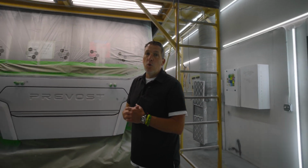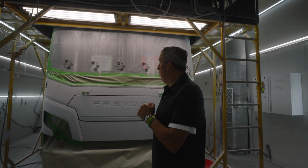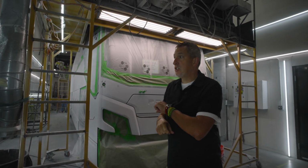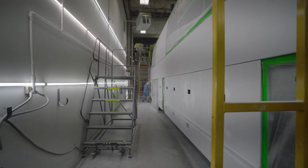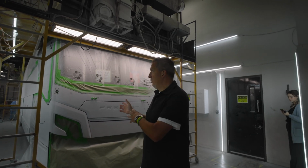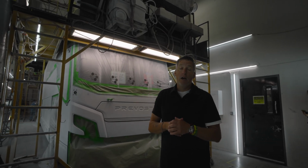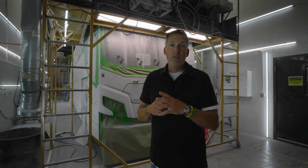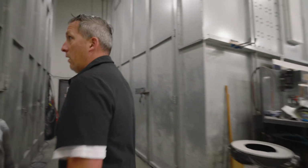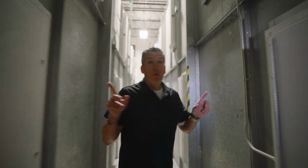And here is a new H3 Prevost shell getting prepped. This is actually coach 1408. I believe this is a double slide H. This coach right here is getting shell prepped for paint. So if you don't know and you haven't seen it on our show before, it comes down here for about a week. We do a lot of preparation prior to going in to the paint booth. We have 4 60-foot paint booths, and so it's all done in this building. We're gonna go this way. 2 60-foot booths on each side.